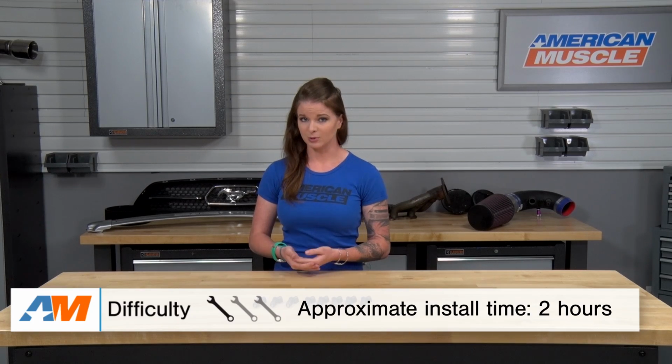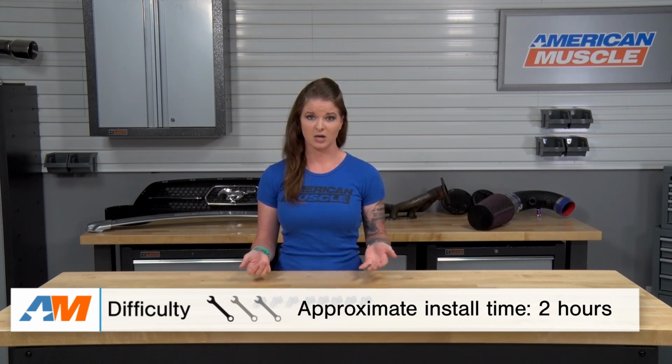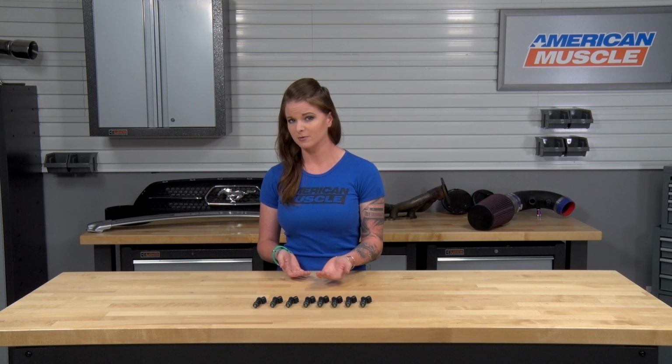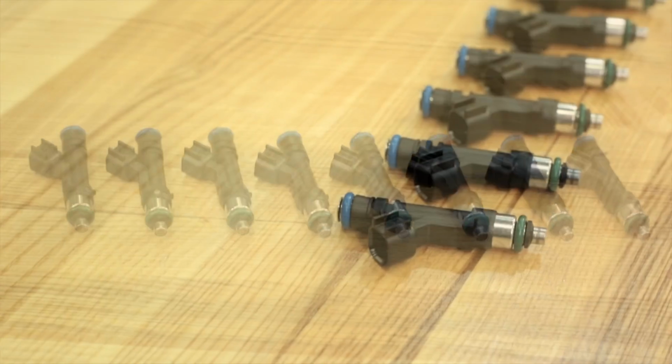Overall, it's a very simple install here, guys. You're just looking at clips at the end of the day, but you are playing with fuel, so make sure you have a handful of shop rags to keep things contained. It's nothing crazy here, so I'm going to call it a 1 out of 3 on the overall scale of difficulty. But obviously, injectors are not one of those things that you can just plug and go, so you will need to tune for them in order for the car to operate properly, so just keep that in mind before installing.